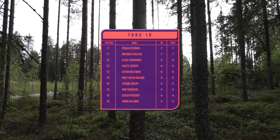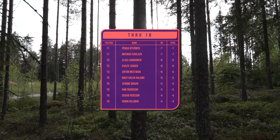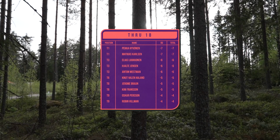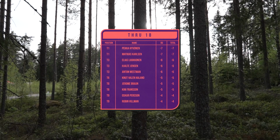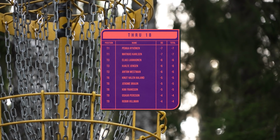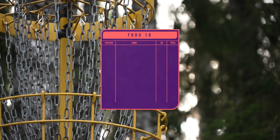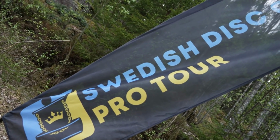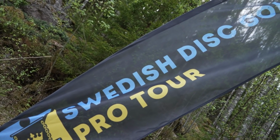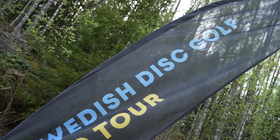So, Pekka Hivoinen with a one stroke, 7 down, made a big difference, and Matthias Carlsen as well. Elias Lukkonen and Hjelte Jensen. Anton Westman shooting hot. 7 down, 6 down. 4 different faces tomorrow for round 2. We're going to have some new faces in round 2.